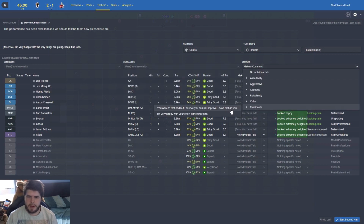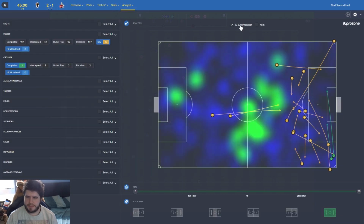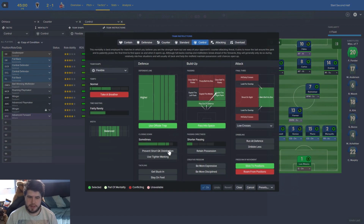Baltam's not had the best game so far, whereas Carlos and Everton all down that right hand side are looking delightful. So what we might have a little look at is, okay, so Köln are definitely playing it out from the back. They're definitely trying to do that, so we might do that.